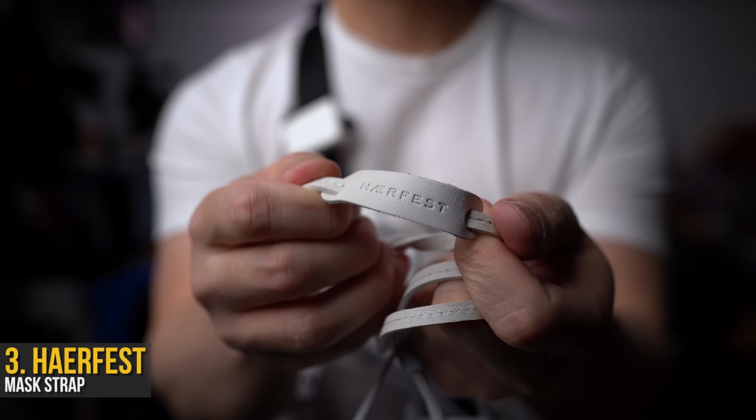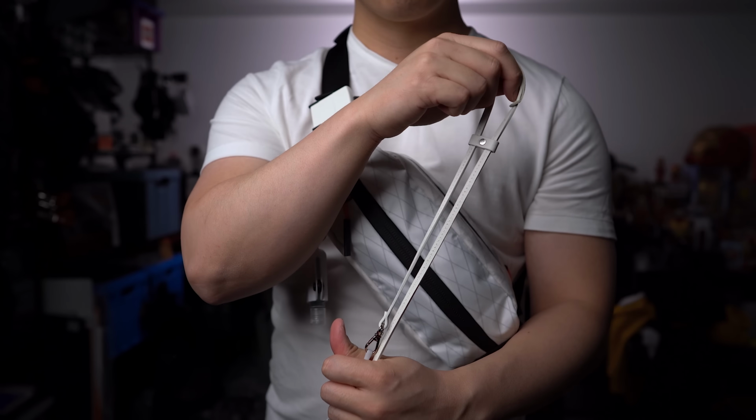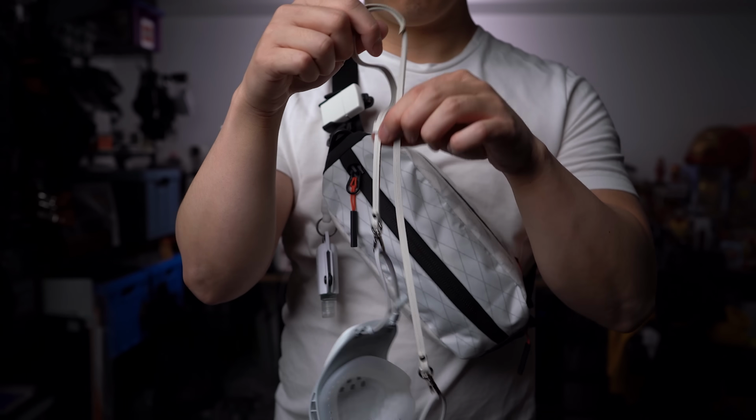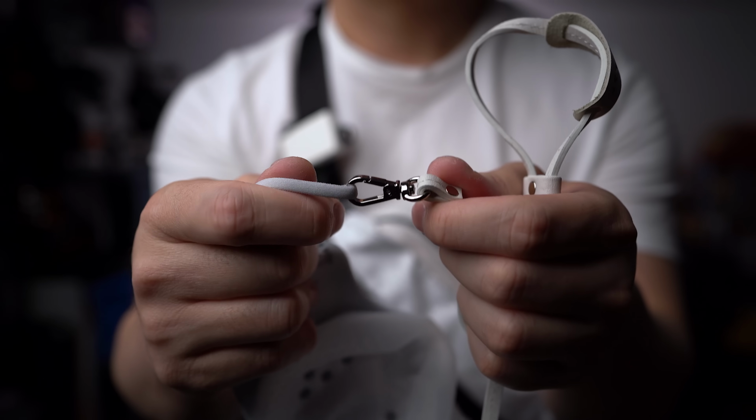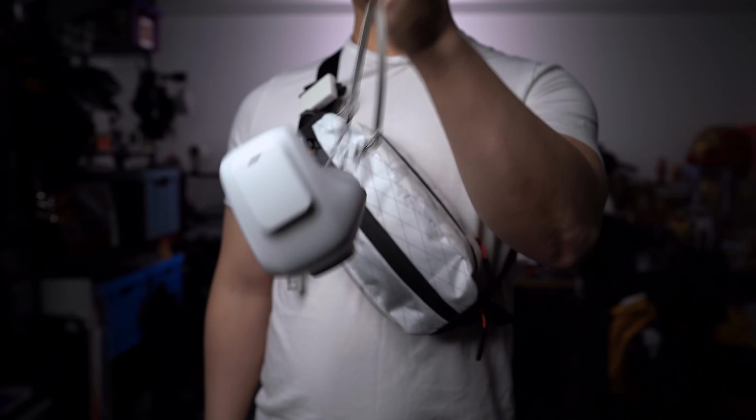From Haerfest, their leather mask strap. Sure, you could use string or some rope, you'd get the same result, but if you're feeling a little bougie, this mini upgrade to your everyday mask not only looks good, but also serves a very useful purpose. It's especially handy with the adjustable cord lengths too.